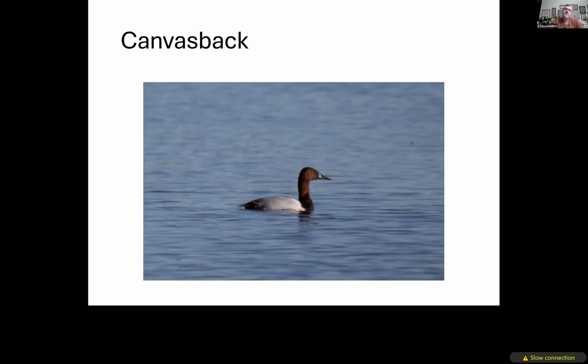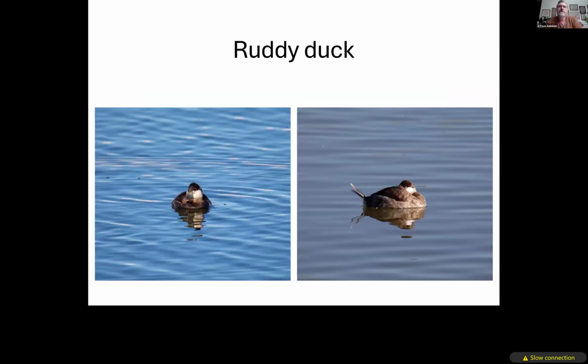Ruddy ducks, they're another diving duck. They might be around through most of the year, but they're definitely more common in winter months. The one on the left is the male. You can see a little bit of the blue tinge. That's their breeding plumage. The one on the right has its head tucked, but the nice thing with ruddy ducks, they're also called stiff tail ducks. And you can see that stiff tail sticking up very pokey into the air. It almost looks like a frying pan handle on the back of them. They are diving ducks as well.